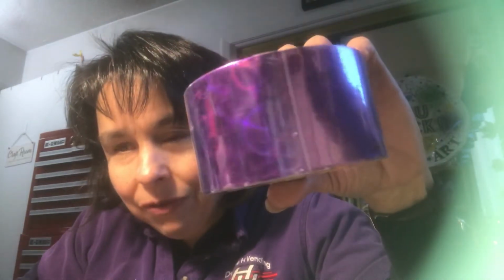My dear, dear, dear friend Eugenia sent me that beautiful plaque that I showed several days ago. Beautiful. Oh my gosh. I'm still in awe. Anyway, behind the plaque, she had put duct tape, and beautiful duct tape. So she and I were talking, and she told me where she got it, from the Dollar Tree. And I'm like, oh, I gotta go find the purple duct tape. Well, I walked in and found the purple duct tape in the hardware section. And it's kind of, I think, holographic, I think. I'm not sure.